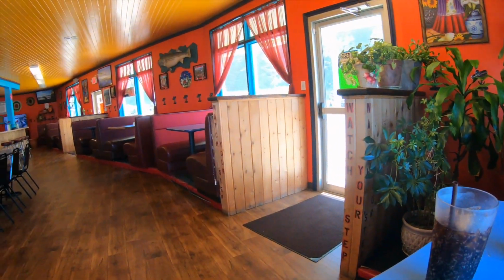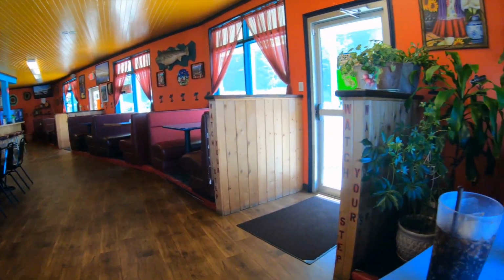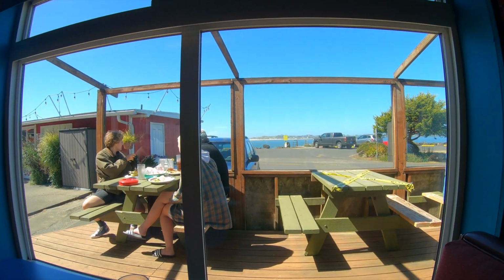We stopped to have lunch at this super cute Mexican restaurant in Newport, Oregon. Really cute. Amazing chips and salsa. Everybody knows you gauge Mexican food based on the chips and salsa. And you can see the ocean.